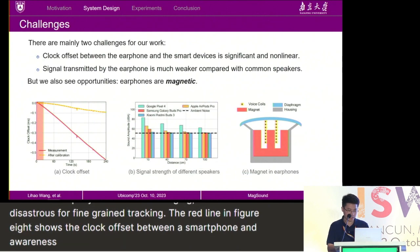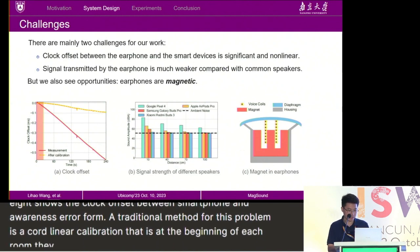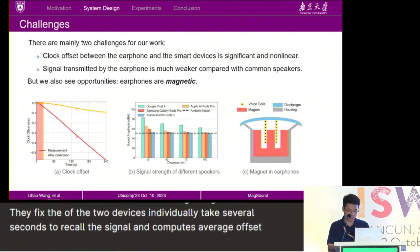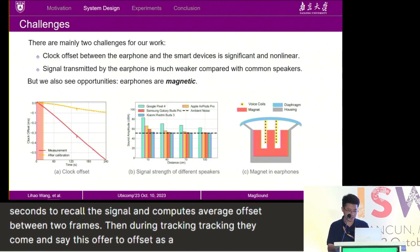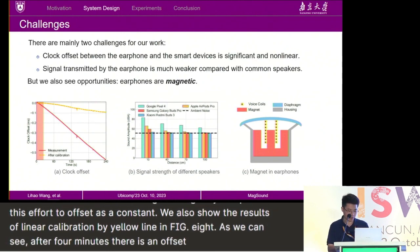A traditional method for this problem is called linear calibration. That is, at the beginning of each round, they fix the positions of the 2 devices, take several seconds to record the signal, and compute the average offset between 2 frames. Then, during tracking, they compensate this average offset as a constant. We also draw the results of linear calibration by yellow line in figure A. As we can see, after 4 minutes, there is an offset equal to more than 3 centimeters error.